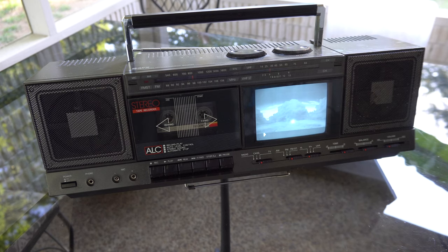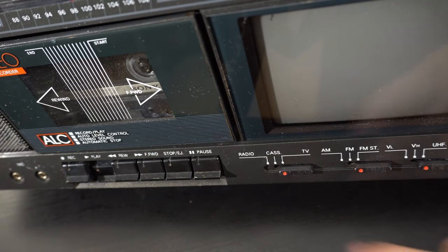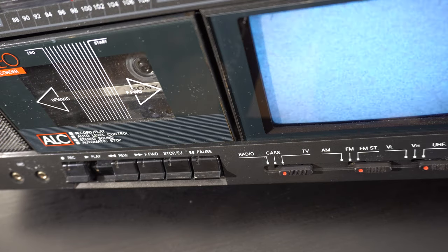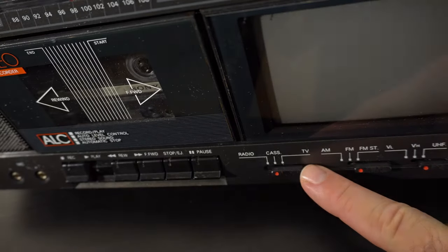That's about it for the TV boombox. I don't think this thing is a total disaster, but it's just not that pleasant to listen to. There's a lot of hiss in the amplifier. There's crackling on the tape. It's just not very good quality. It's kind of a case of jack of all trades, master of none. But I could see it sitting on a kitchen counter. You could watch a morning news report, listen to some voice stuff or something like that.